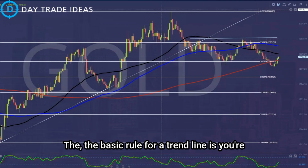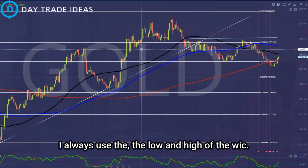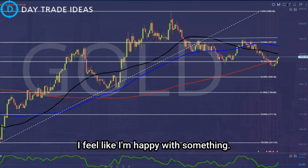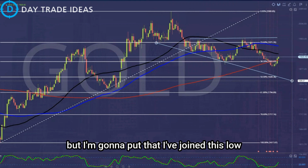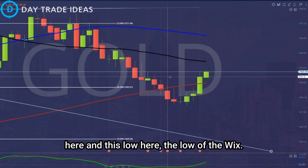Trend lines, the basic rule for a trend line is you're joining two consecutive low points or high points. I always use the low and high of the wick. I think you should encompass all the data. I tend to just keep drawing them until I feel like I'm happy with something. I think I'm going to take this low. Not that these are particularly relevant anyway, but I'm going to put that. I've joined this low here and this low here, the low of the wicks.